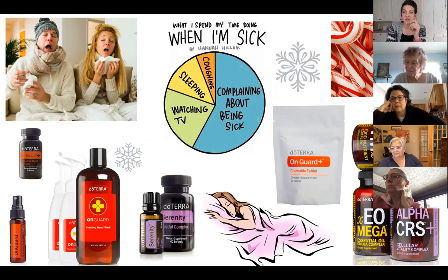But basically, doTERRA's doctor, Dr. Hill, says you can either take a handful of healthy supplements now, or you can take a handful of prescription drugs later in life. Either way, you're taking a handful of pills. You know, let's make it the natural ones. We don't miss a day without our support this way. And your immune response in your body, you need to make sure your organs are functioning as they should be, so you can win against the current threats.